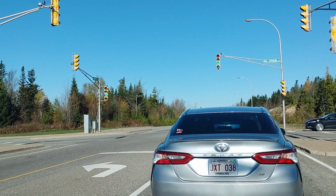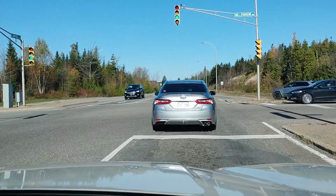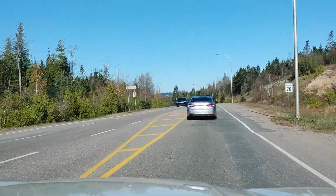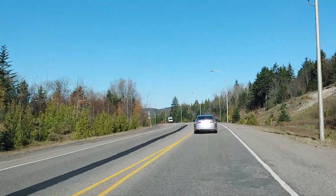Yes. Quispam seems to be like the main area in the St. John vicinity anyways, that has those split level homes for families. Yeah, a lot of newer homes. Lots of newer homes, yeah.